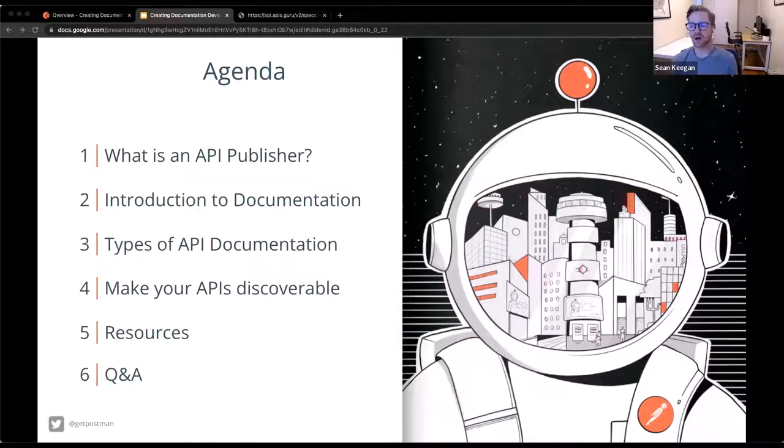And then making your API discoverable. So this kind of handles that, making it something that people will use, right? So it's got to be something that people can find. If it exists and no one knows about it, how good is the documentation?